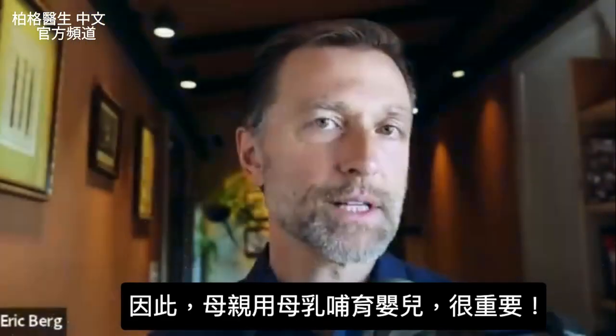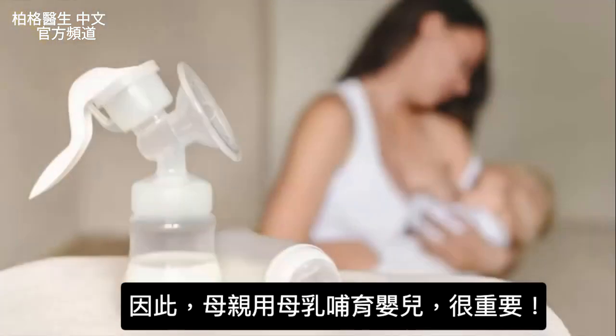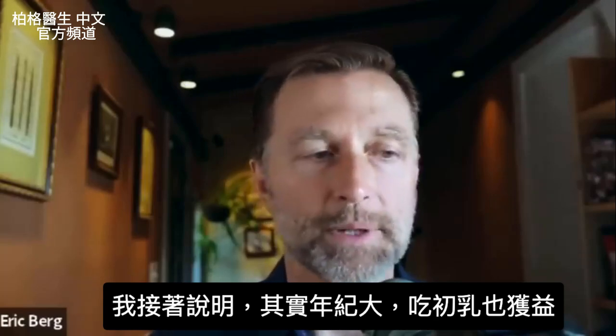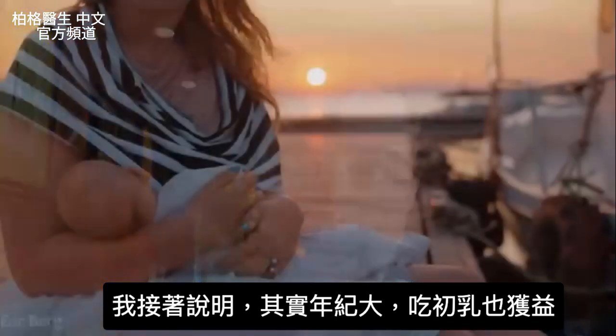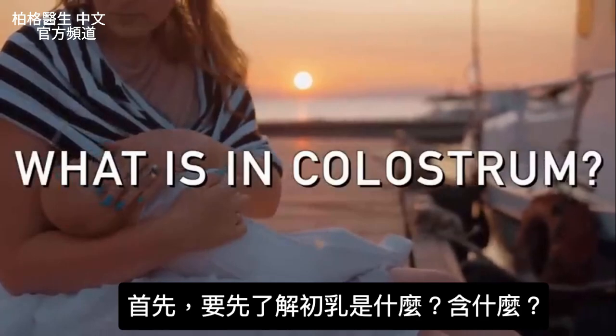And so as you can start to see, it's just really important that if you are a mother to breastfeed. However, you can get the benefit of taking colostrum even if you're older. So I'm going to talk about that. But you should first understand what colostrum really is and what's in it.